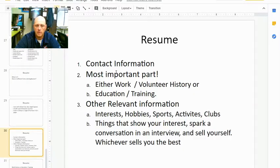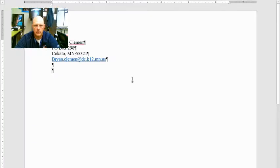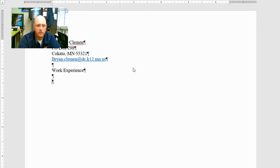We're asking which one sells me best: work experience or education and training. I'm going to go with work experience here. And again, you don't want to make people guess, so I'm going to go with the label work experience. And now from here, just be consistent. If you want to start on the left-hand side, fine. If you want to indent a little bit, maybe do one tab in, but be consistent, right?